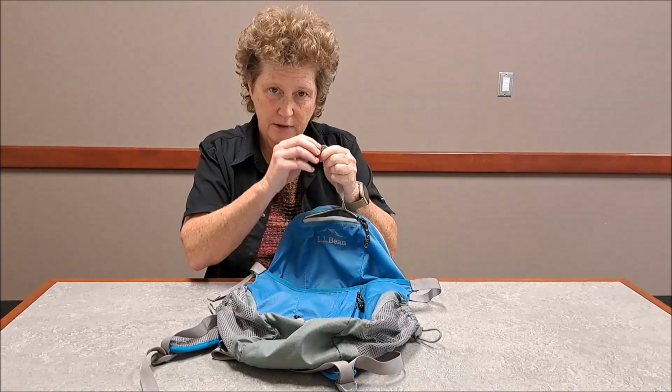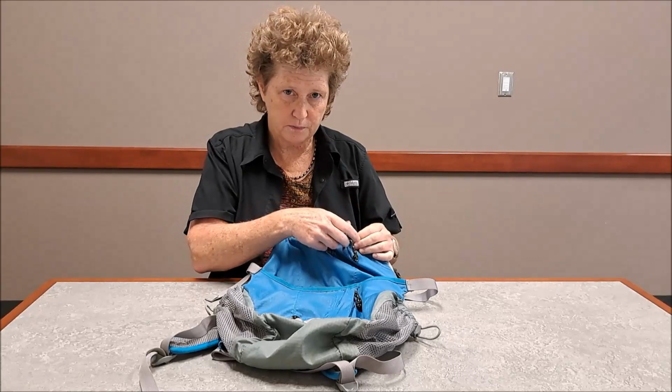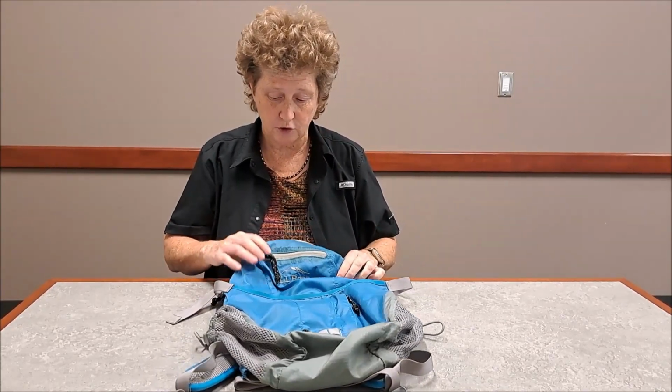I carry safety pins. If you're going to be traveling long term, you're going to want to grab some safety pins, maybe a clothes pin and a diaper pin and a binder clip. Those are all good things to have if you're long term traveling.